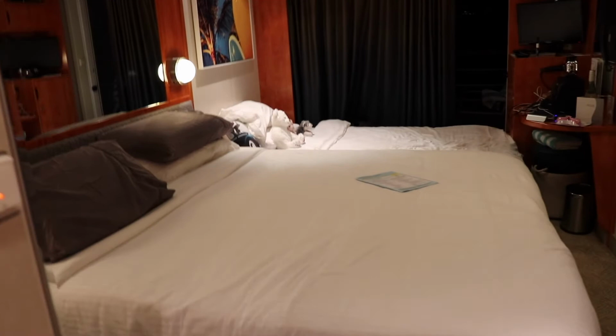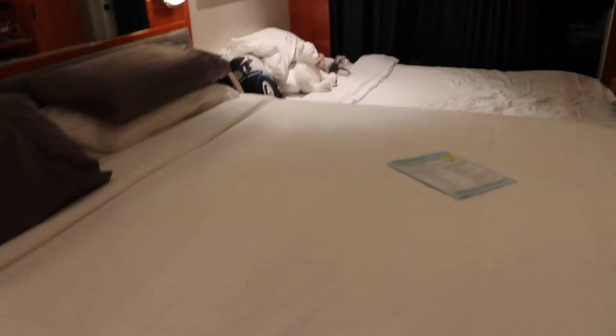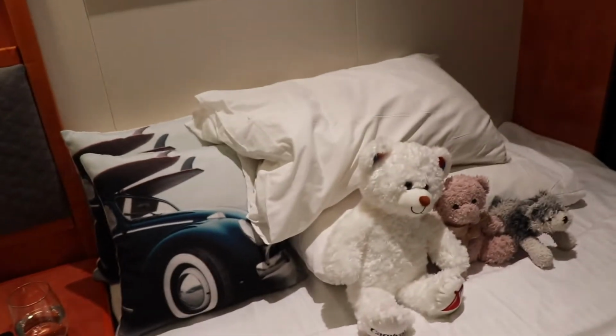Alright, so this is the room, 9592 on the Pride of America, Norwegian. This has been set up for, obviously, the king bed. And in addition to that, the lounge has been made up as a 3rd-person sofa bed. So you can see that once it is set up, there is not much room at all around it, but that's okay. It does the job. That's all it needs to do. It's for our daughter, so not too bad.